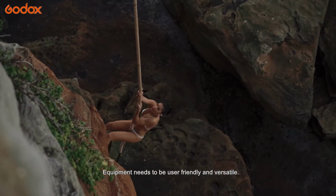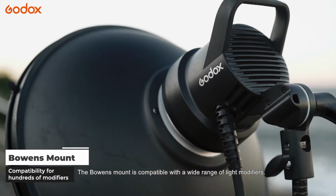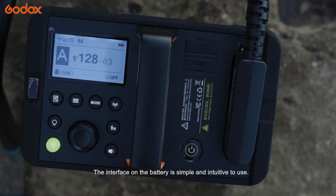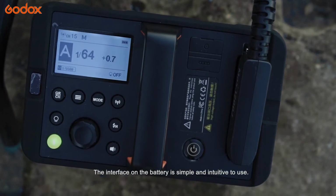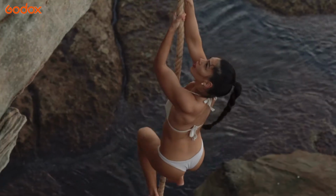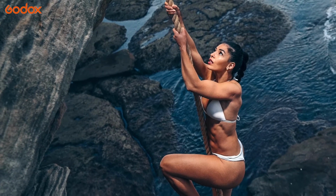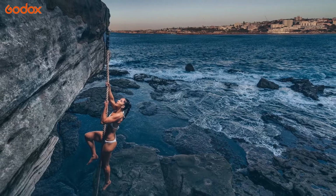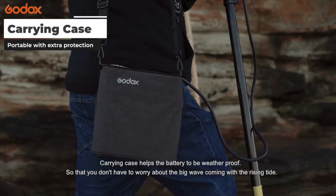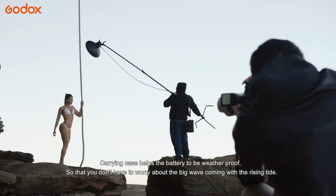Equipment needs to be user-friendly and versatile. The Bowens mount is compatible with a wide range of light modifiers. The interface on the battery is simple and intuitive to use. The carrying case helps the battery to be weatherproof so that you don't have to worry about the big wave coming with the rising tide.